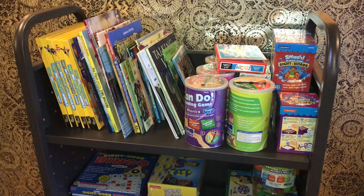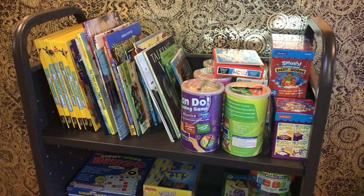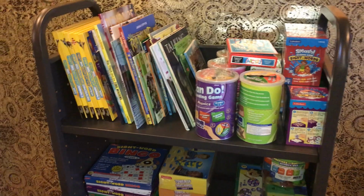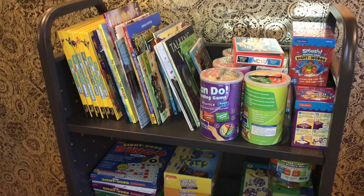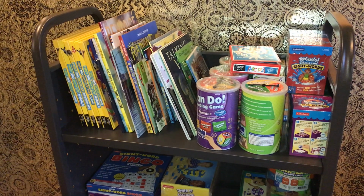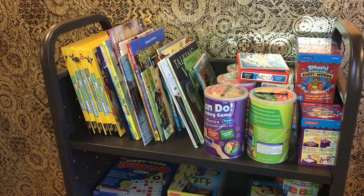And when I say PALS, I just want to clarify that I am imagining that this cart will be used with kids that are approximately 7 and 8 years old. I have a different cart for mini PALS for the 5 and 6 year olds that really focuses on letter recognition for the emerging reader.